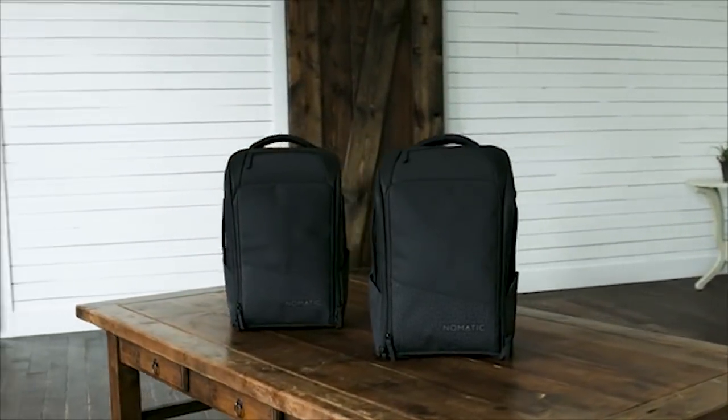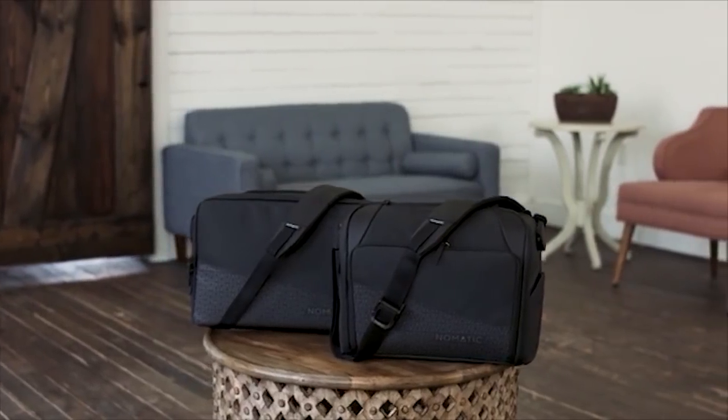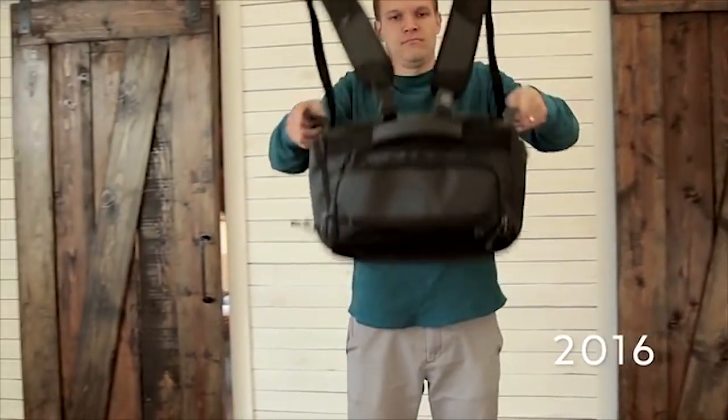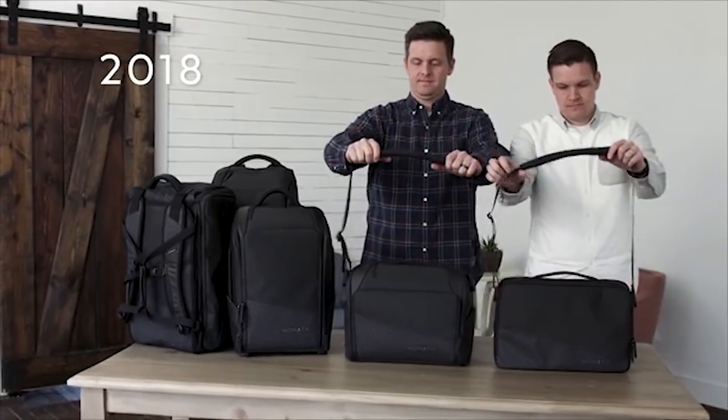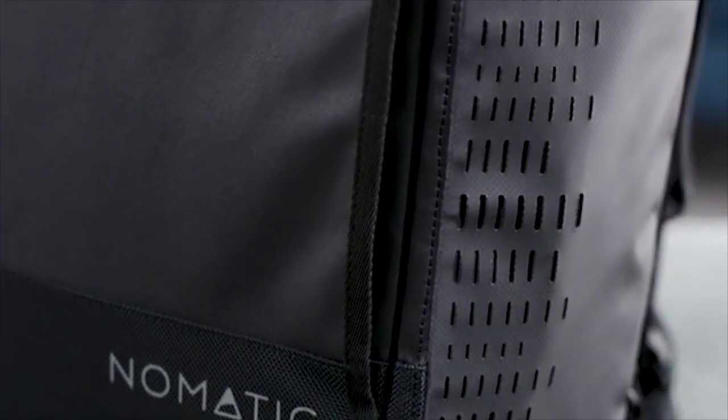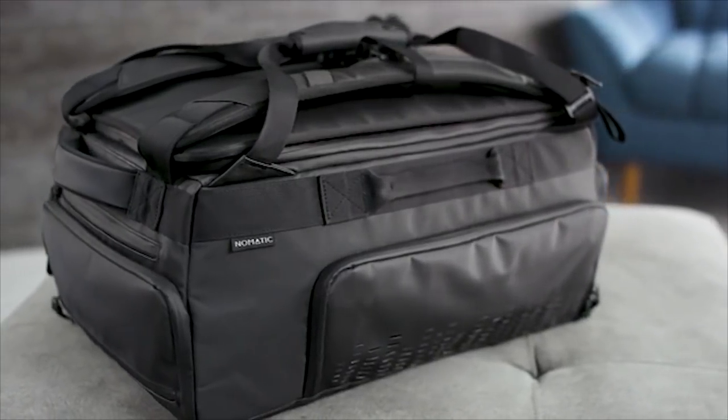Number 1 on the list. At Nomadic, we create the most functional bags ever. Over the past 4 years, we have launched 8 products through Kickstarter. And today, we are excited to introduce the newest member of the Nomadic family. Meet the Go Anywhere and Do Anything 30-liter travel bag.